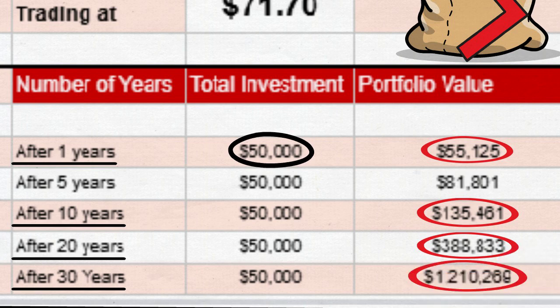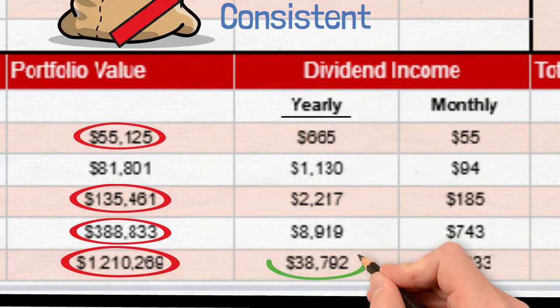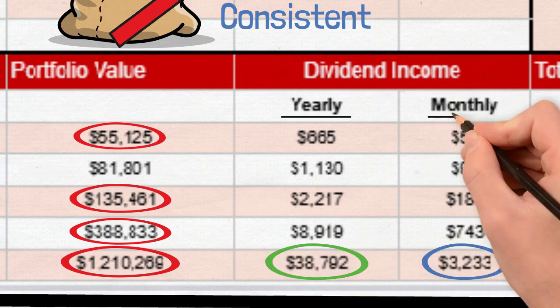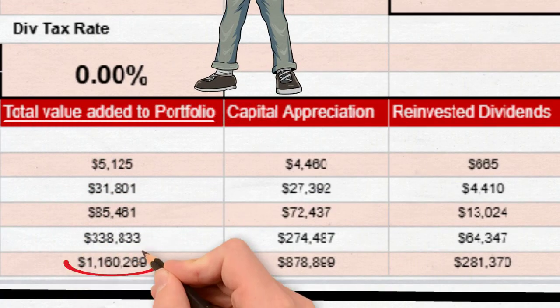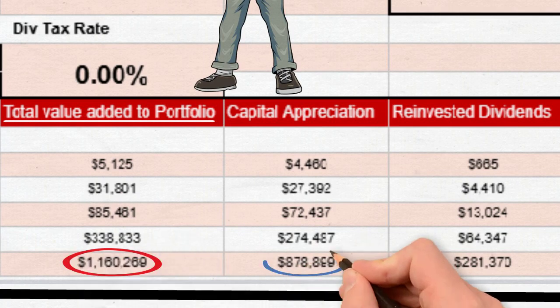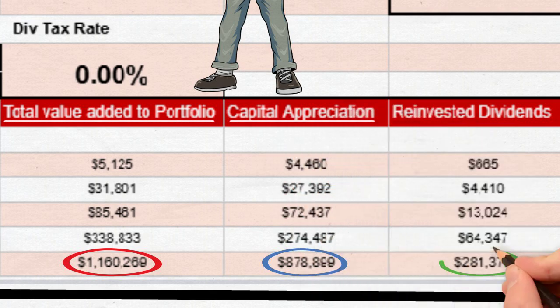$1,210,269. After 30 years, those dividends could add up to an annual income of about $38,792, or about $3,233 per month. So over 30 years, the total value added to your investment would be approximately $1,160,269, with $878,899 coming from capital appreciation and $281,370 coming from dividend reinvestment.